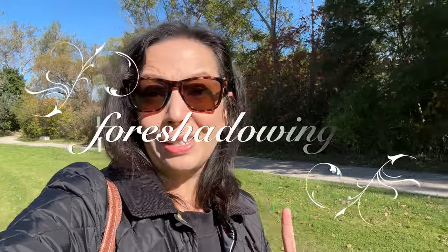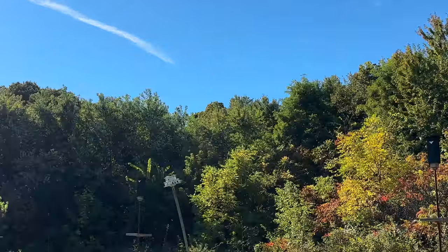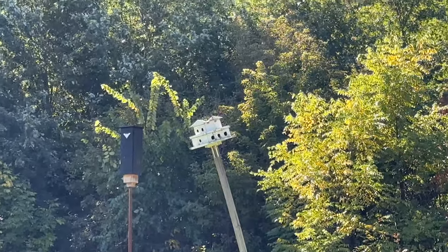Sometimes this happens where it stays warm for a long time, we don't get the full fall colors, and then the leaves just fall and they're still green. So I'm hoping that doesn't happen this year. Yeah, more bat houses, and in the middle there, a leaning birdhouse.